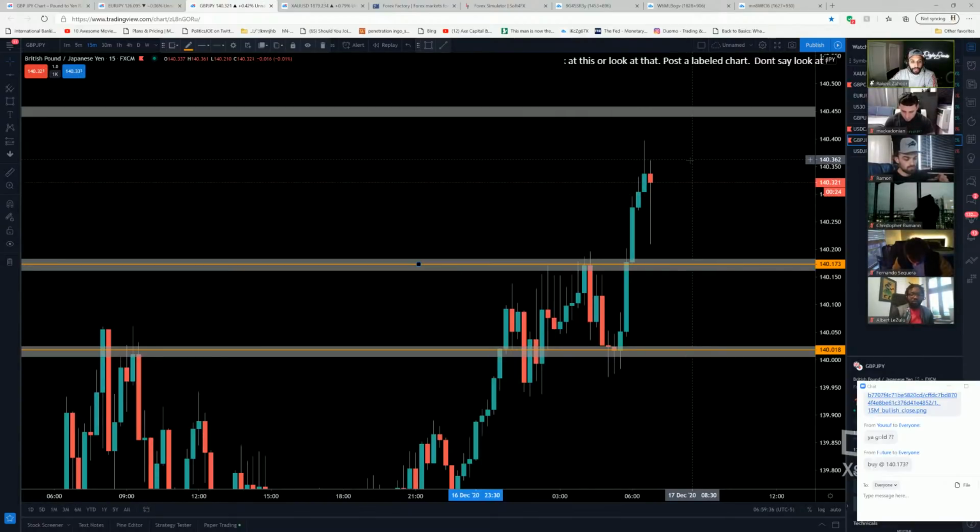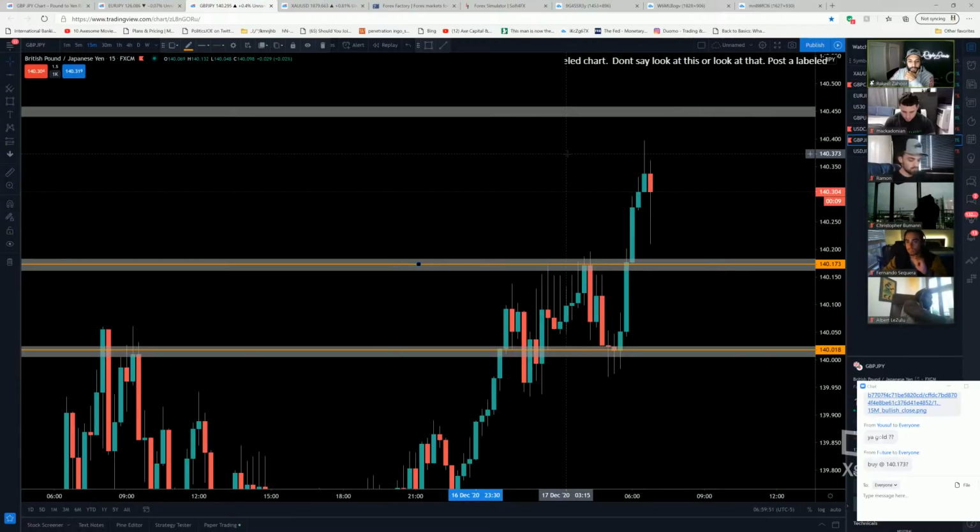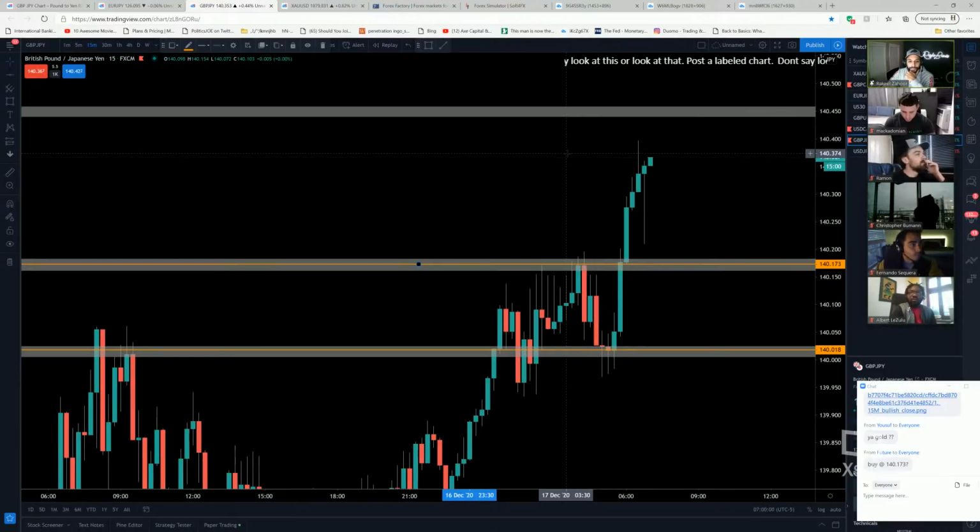Oh wow, moving pretty violently over here. The spreads are also increasing. I was thinking about having a paper buy stop above 143.70 to catch the move up if it goes up, but we'll see what happens. The only problem is the spread is going to activate it. Okay, there we go.